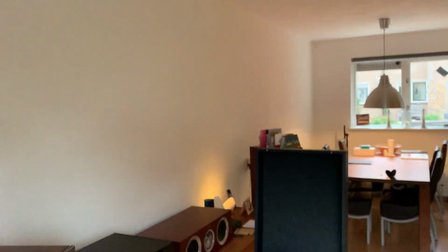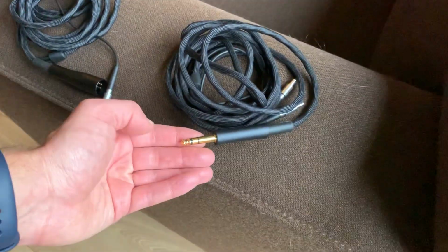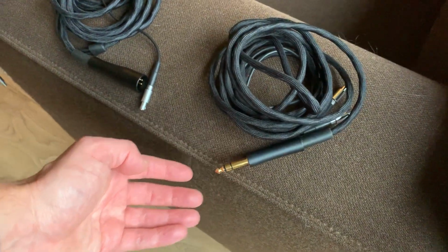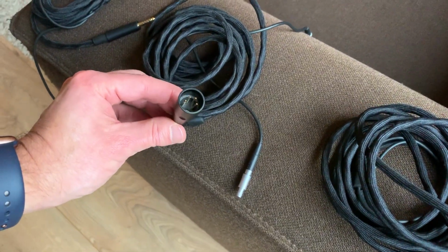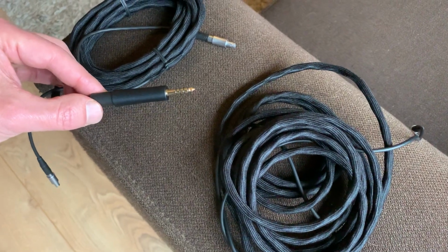So too bad. You get a lot of cables with it, by the way. They have a standard 6.5 millimeter cable. They have a balanced XLR cable, and this is a new one that's a 4.3 millimeter jack headphone, so you can use it on a balanced headphone amp. I use this one on a lot of headphone amps, balanced, unbalanced. I even use it on, you know, something like a laptop or on a smartphone.